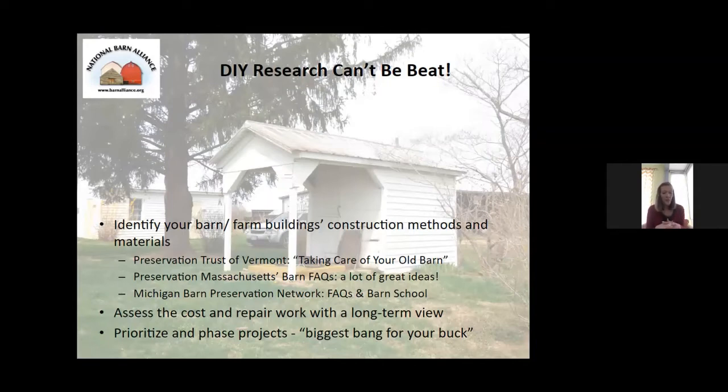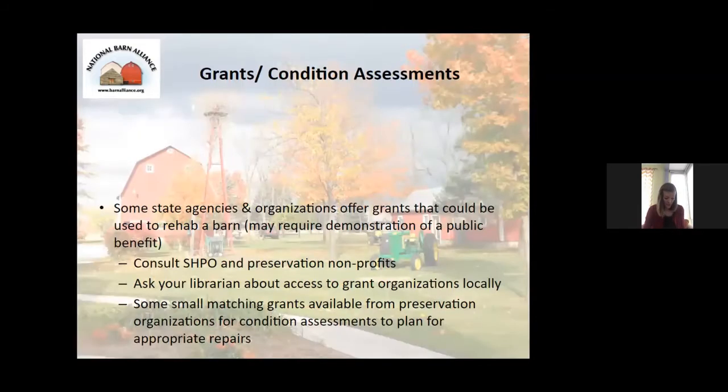You might also assess any money and repair work that you want to do with a long-term view. Would $10,000 now to put roofs on these five outbuildings make a difference and set your farm apart in 20 years when they're still standing? Then, of course, you can always prioritize and phase projects with the biggest bang for your buck. And if it means putting on a simple metal roof now in order to just stabilize the building, well, I think that's certainly a step in the right direction.